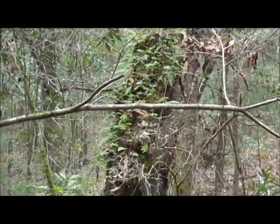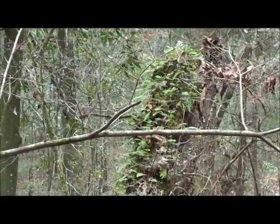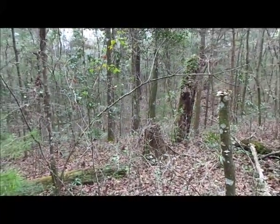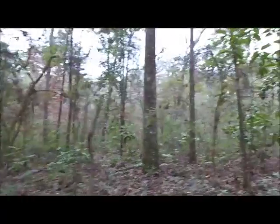And there's resurrection ferns on that tree stump. They're nice and brightly green, showing that we've had a lot of rain or moisture in the area. And another sinkhole back behind that. There's plenty of sinkholes in here. Some of them dry and some of them are wet, and it looks like there's a big one over there. Let's go see that one.